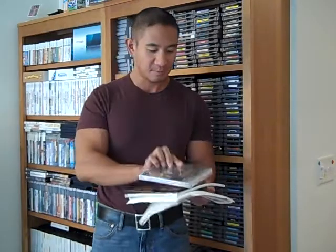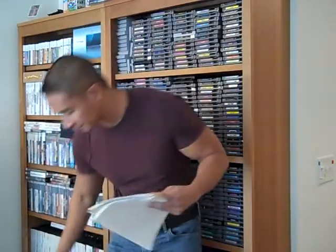At GameStop, I picked up Dragon Crown for the PS3. I got it for $49.99 and it came with this art book. This is a really great looking game. I haven't played it yet. Kind of plays like Final Fight, I hear, and it has a kind of Dungeons and Dragons theme. I really wanted that one. I think it's by the same people who made Odin Sphere.